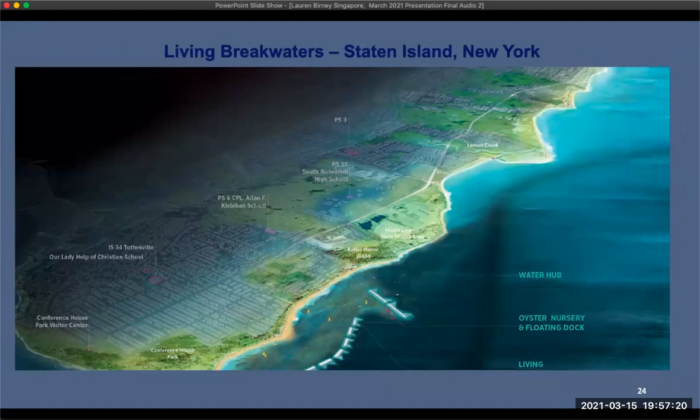Another component of this work is the Living Breakwaters, which is off the Staten Island side of the harbor, and this work is to hopefully prevent any further superstorm Sandys like we've had in the past. So some of this work that students do also assist in building these.